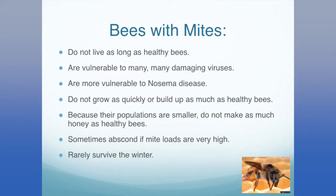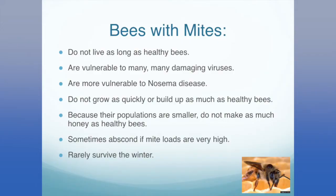So honeybees that have serious mite infestations, or a bee that has ever had any mite on her, is not going to live as long as a non-parasitized bee. Her lifespan will only be 20 to 80% that of a bee that's never seen a mite, which means that they die over the winter because the cluster just shrinks. They're more vulnerable to nosema disease. They don't grow as quickly or build up as healthy colonies do. And they don't make as much honey. Sometimes they will abscond if the mite levels are very high.